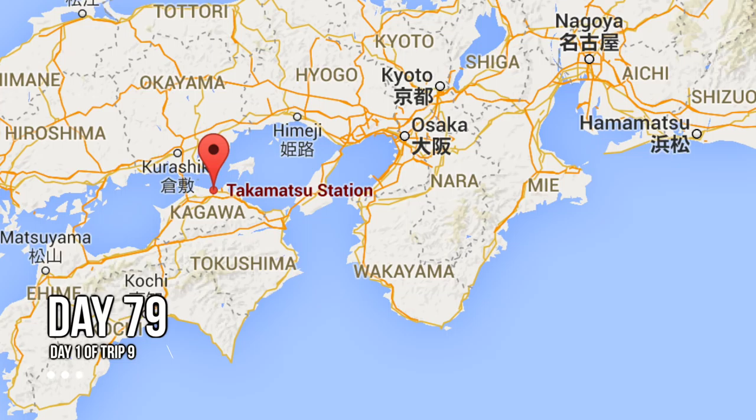What up, guys? We made it to Shikoku Island, which is an island south of Honshu Island, the main island. We are in Takamatsu Station, in Kagawa Prefecture, and it's famous for my favorite type of noodle, the big fat white ones. We're gonna have some udon, and we're gonna show you guys what it looks like.